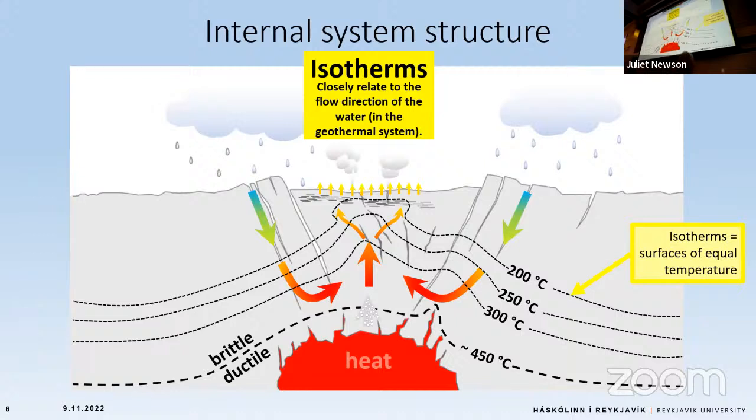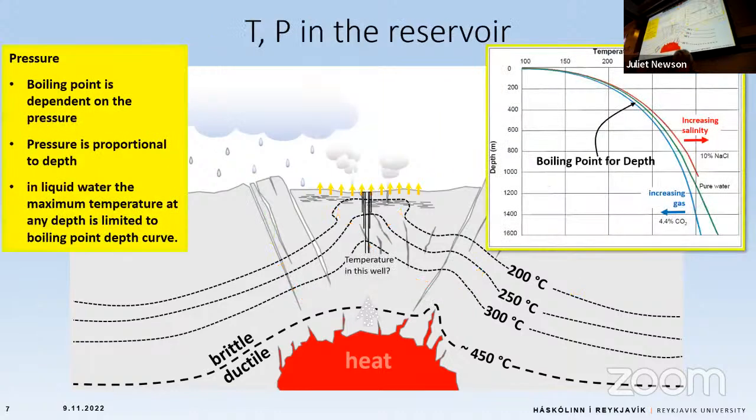So when I'm thinking about how a geothermal system works, I'm thinking about these isotherms and what shape they are. And essentially these will be more or less perpendicular to the direction of flow. That makes sense. They're gradients, in other words, or across perpendicular to the isotherm is the thermal gradient in the system.